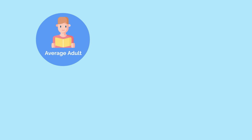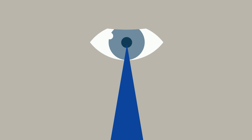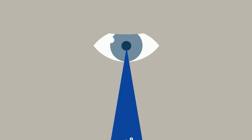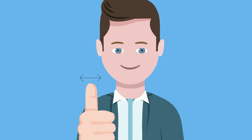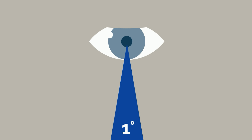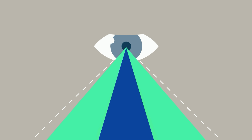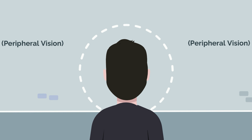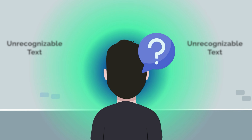The average educated adult reads anywhere from 200 to 400 words per minute. Speed readers claim to read thousands of words per minute. In order to do so, they rely on peripheral vision. Visual acuity is highest in the fovea, which is the center of your visual field, approximately 1 degree in any direction. This amounts to approximately the width of your thumb held out at arm's length. The parafovea has moderate acuity at 1 to 5 degrees from the center, and the periphery is greater than 5 degrees from the center of vision. The bad news is it's biologically and physiologically impossible to recognize and interpret text in one's peripheral vision.